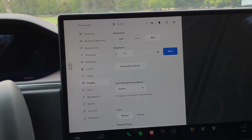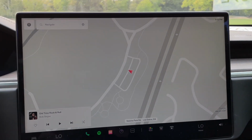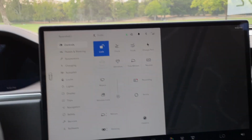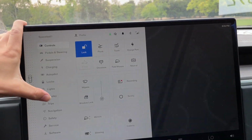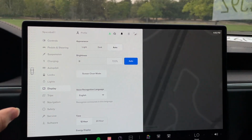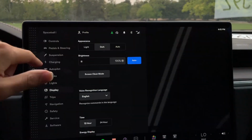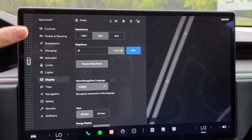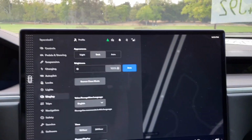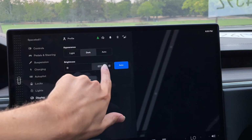You can put it in auto mode, and it will make the UI sort of in light mode, right? Like white background and black text. And it changes from that to dark mode at night. But I'm a dark mode kind of guy, so I always have it in dark mode, basically. And of course, there's other display options that we probably won't get into, but you can adjust the brightness, which is pretty cool.